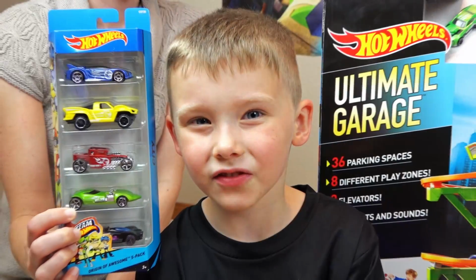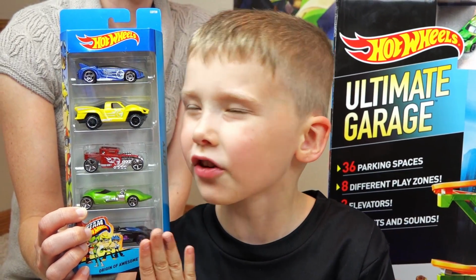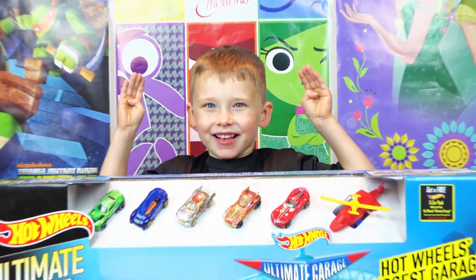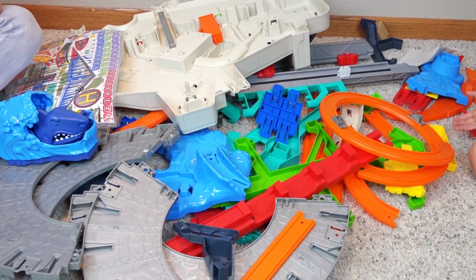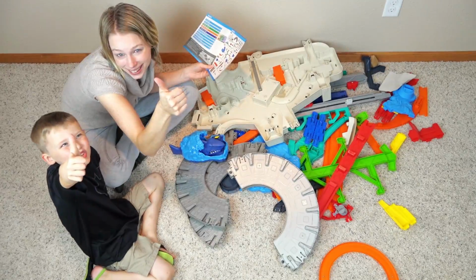Yeah! This is from Team Hot Wheels Build the Epic Race. We also got the Team Hot Wheels cars. Let's open it! Holy cow, that's a lot of pieces. Wow. Let's do this.